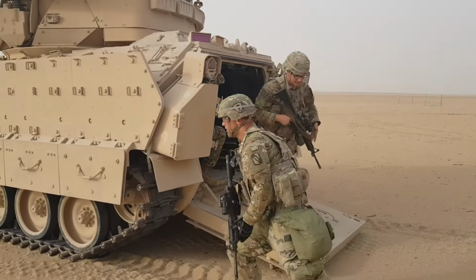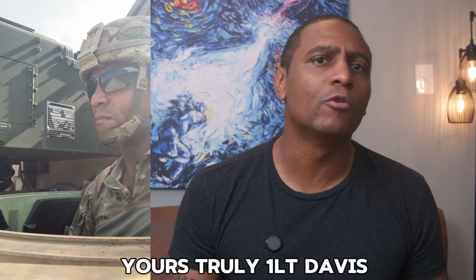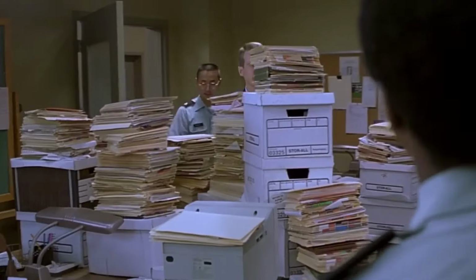Now, as good as the Bradley is, it's still an IFV, or infantry fighting vehicle. What we needed was a true 113 replacement, a new modern APC or armored personnel carrier. Normally this wouldn't be a problem because the government would just whip up a list of requirements, accept some proposals, and go from there. But when it came to the AMPV, they threw in a curveball.